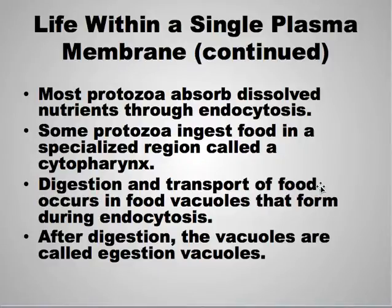Most protozoa absorb dissolved nutrients through endocytosis, so it's just a cellular diffusion. Some, however, have a specialized region known as the cytopharynx. They digest and transport food into food vacuoles that form during endocytosis. So it's absorbed into the cytoplasm and then enveloped into food vacuoles. After digestion, the vacuoles are called egestion vacuoles. So they're labeled differently, essentially.